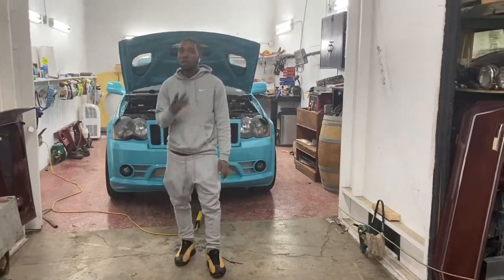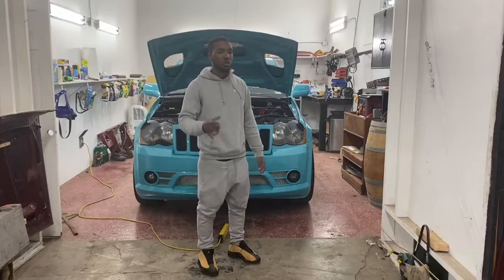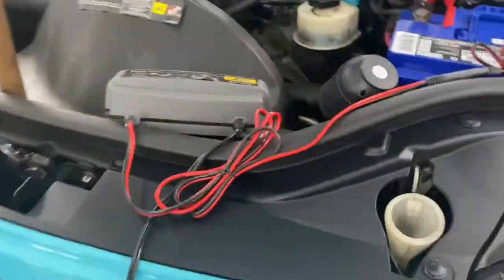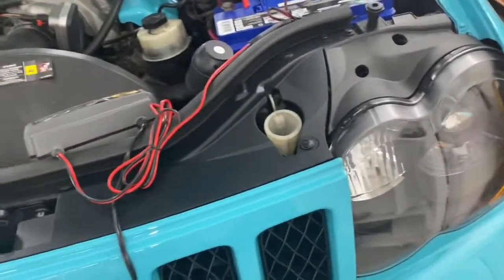Today we'll be talking about ways to keep from making costly repairs on your vehicle. The first thing is your battery. Make sure you change your battery regularly, not too regularly. It ain't got to be like every week, every month or nothing like that. But make sure you stay up to date on your battery.